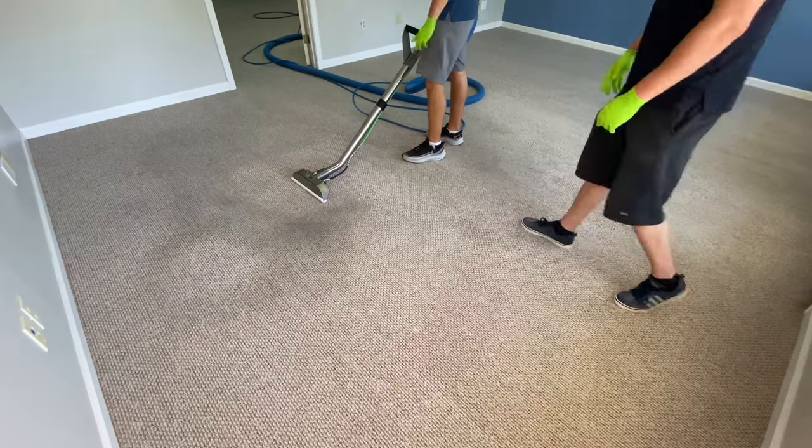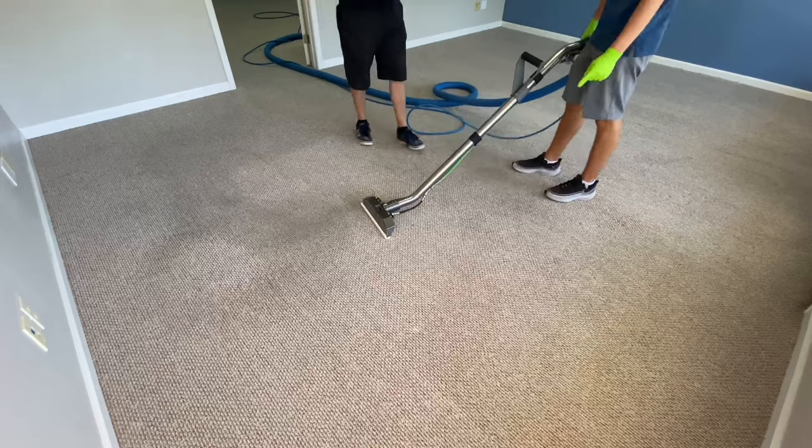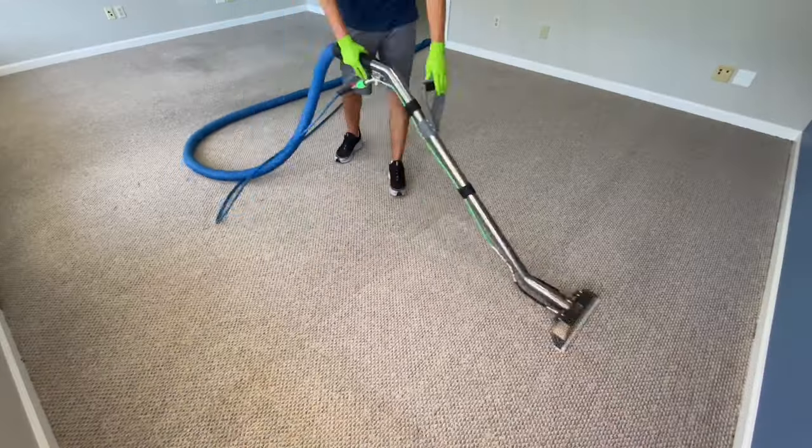Also, you can see here, Tristan and Cole did not have real good luck battling out this particular spot because this is just where we had some wheels from a chair that completely obliterated the fiber.